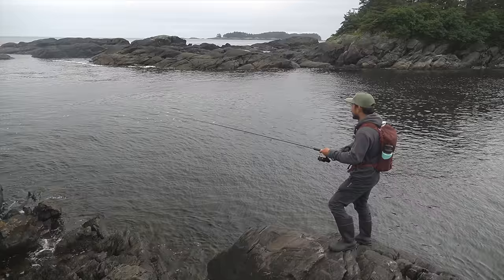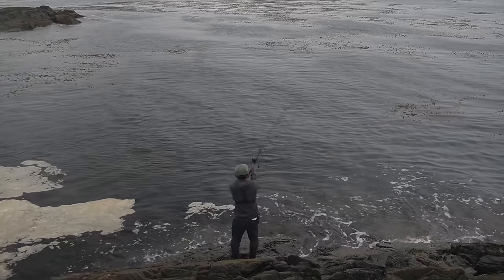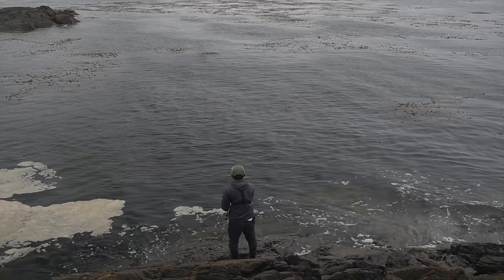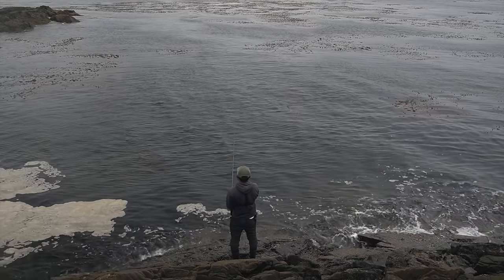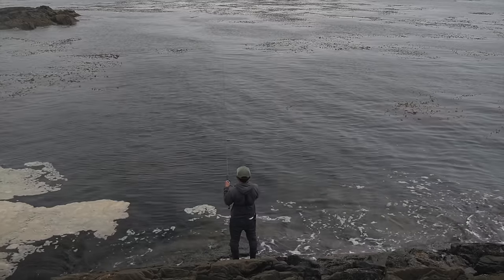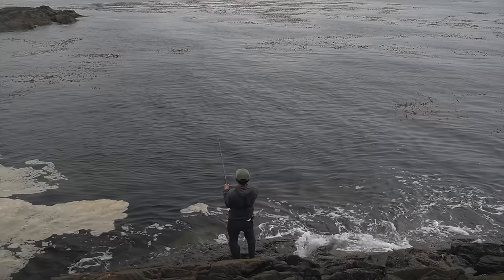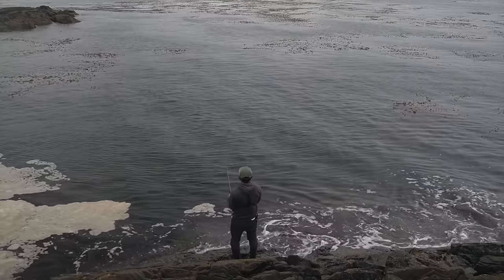Oh, something's following it, I think. Right into the kelp gap right there. And drop. And bottom. Oh, that's bottom, and that's still bottom.